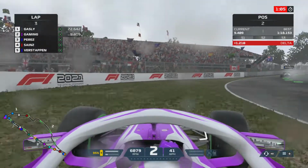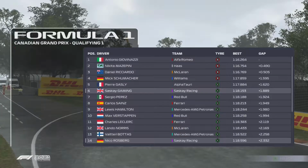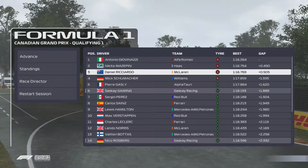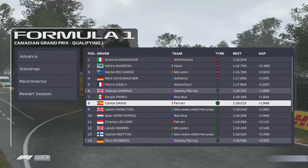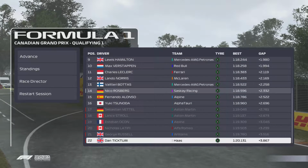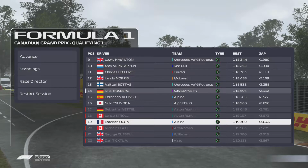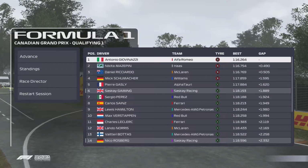So we know there's going to be a bit of a gap between us and the rest of the cars who are currently on flying laps. And look at that, boys. Antonio Giovinazzi, Nikita Mazepin, Daniel Ricciardo, Mick Schumacher as the top 4, because they've gone out on soft tyres. Everyone else stayed out on the inters. Dan Ticktum qualifying dead last there. Who would have thought it? Absolute fat-headed loser. Nico Rosberg down in P14.